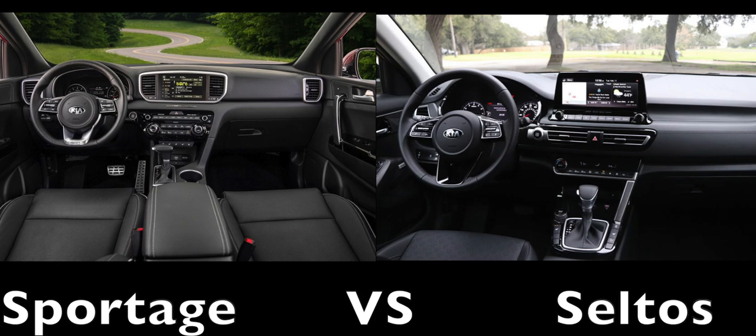I'm not such a big fan of how the screen pops up because it kind of gets in the way, as you can see, but yeah, I like the dashboard in the Sportage a lot. But I think I like the Seltos dashboard a little bit better. But the Sportage interior is a lot more spacious, so I like the interior of the Sportage overall better, and that's what I'm going to talk about next.